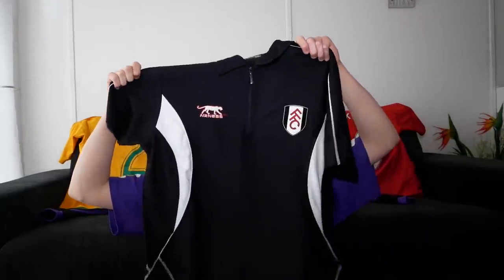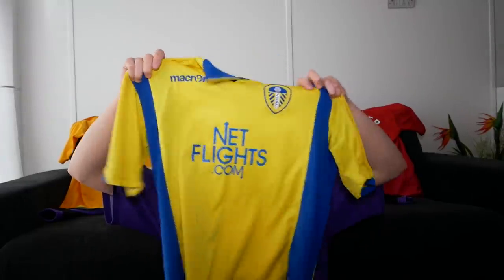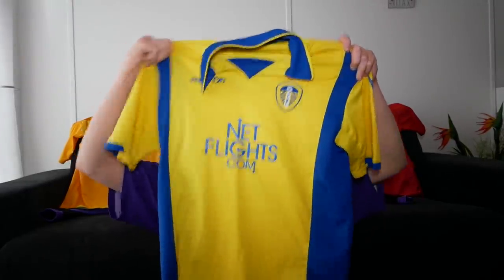Is anyone able to give me a year on this? A Leeds United shirt, of course it is. It's a Netflix shirt, classic. I believe this is our away shirt this season. We got promoted back to the Championship. So these have gone perfectly.